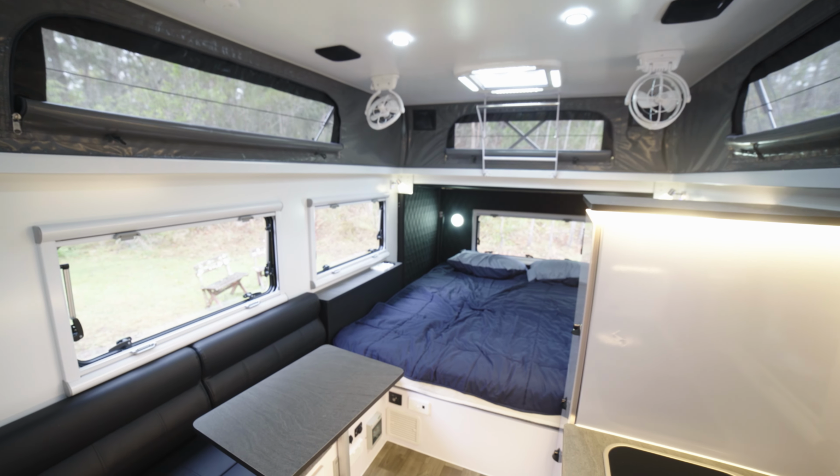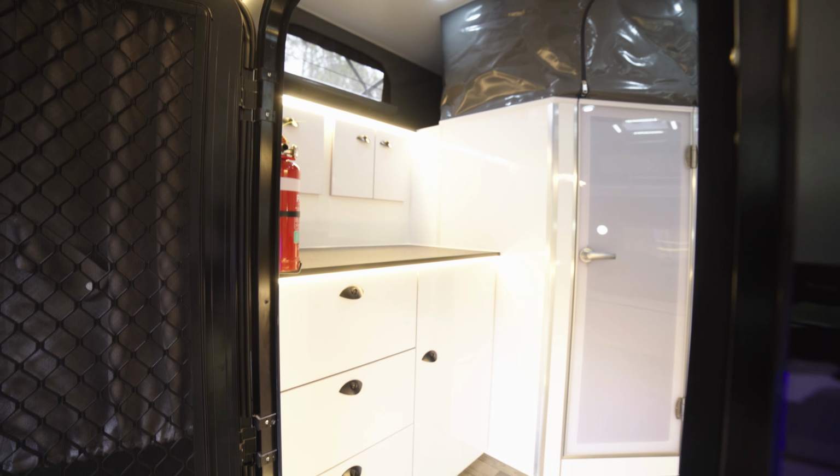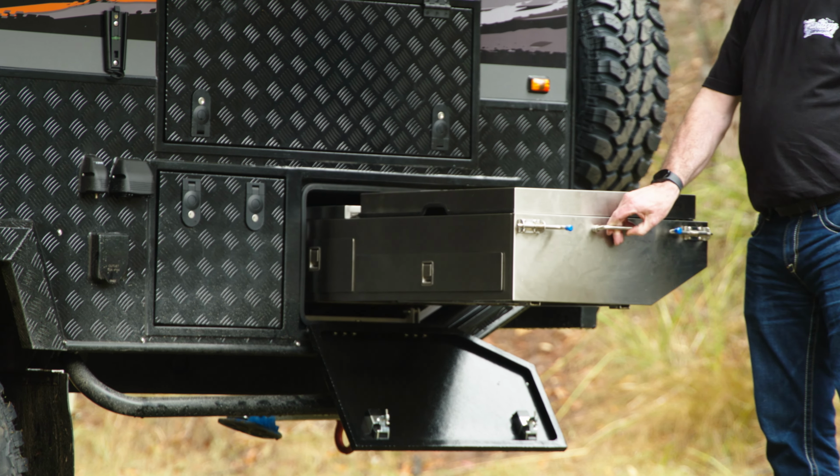Other livability standouts to me are a pair of Sirocco fans inside facing the bed. So at night time, if you don't want to run the AC, you can just flip the Sirocco onto its timer of 1 through all the way to 12 hours and just relax with a nice cool breeze.